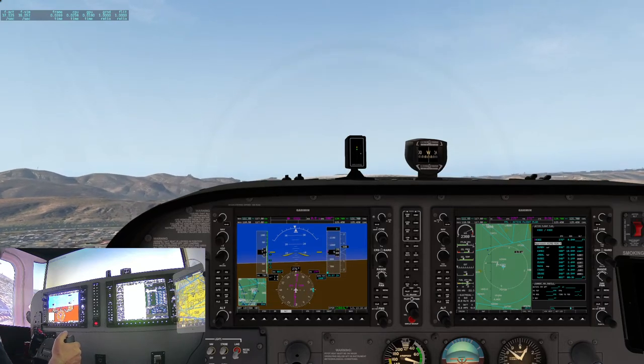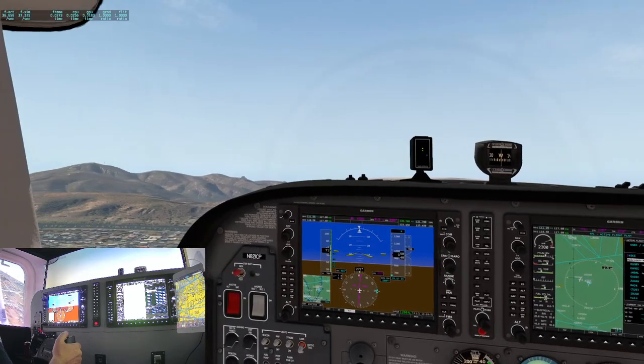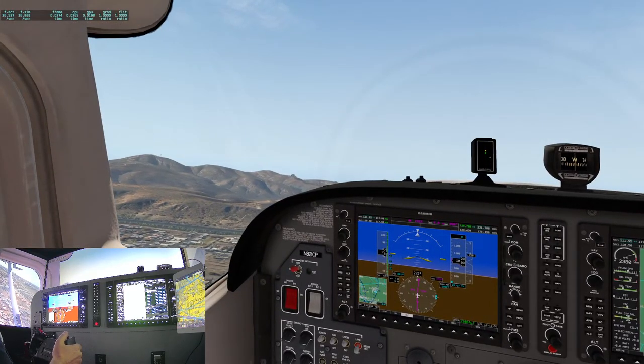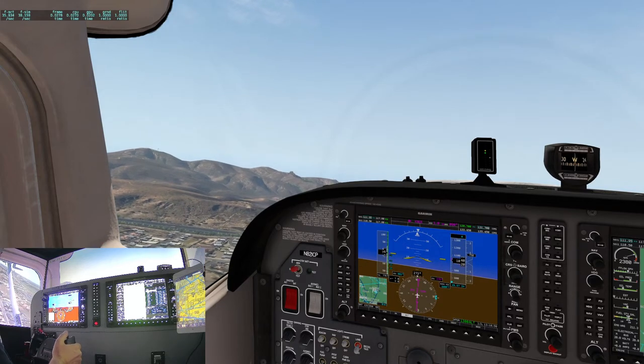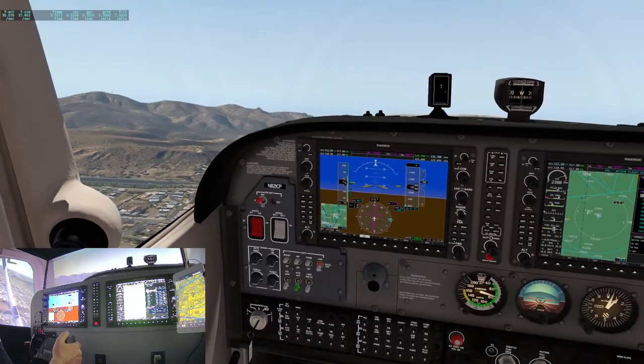Palm Springs ground, Twin Diamond 310 Lima, clear 31 left at hotel. Set up to see the mountain over there. 310 Lima, clear to parking via Whiskey, monitor ground. It's photorealistic, that satellite imagery. Parking via Whiskey, monitor ground. The actual hiking trails that exist.